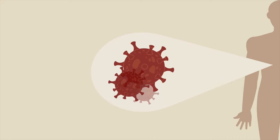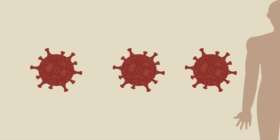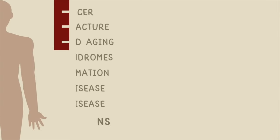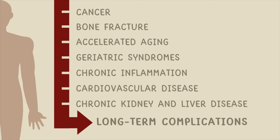The virus remains in the body and can still reproduce at very low levels, even under treatment, in certain body tissues. This can sometimes lead to long-term complications that may still occur more often in people living with HIV and cannot be eliminated with standard antiretroviral treatment.